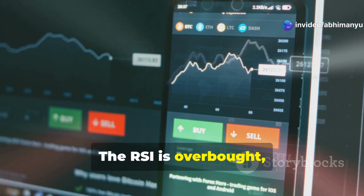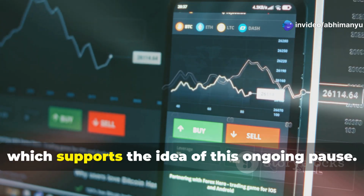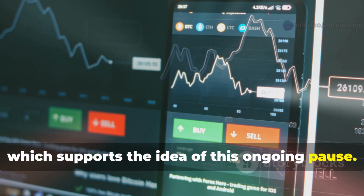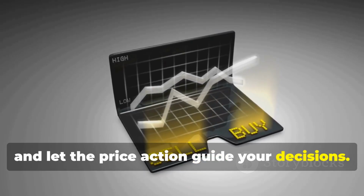The RSI is overbought and the MACD is showing slowing momentum, which supports the idea of this ongoing pause. The key takeaway is to watch these levels and let the price action guide your decisions.